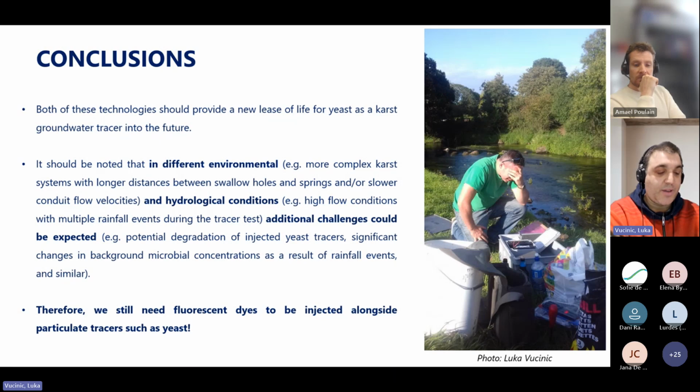become a bit difficult in numerous ways. In different hydrological conditions, such as high flow conditions with a lot of rainfall events bringing different types of microbes from nearby agricultural fields or whatever, they can also provide you some peaks that are not necessarily your tracer peaks.